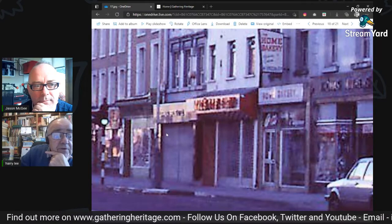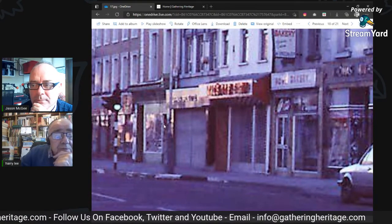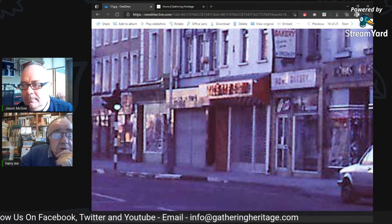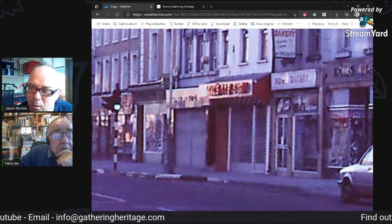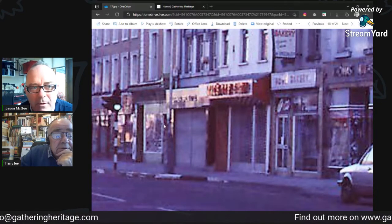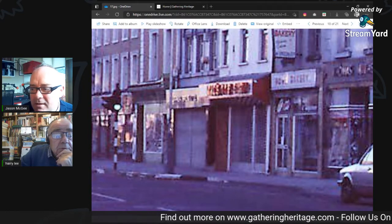But they were very, very popular. Yeah. Now, next to it, I'm not 100% sure. It seems a smallish shop there. Yeah, it looks like a clothes shop or a kind of wool shop or something like that. I don't know. You can't get in any closer. No, if anybody can tell us what was next door to Duffner's on the left-hand side.